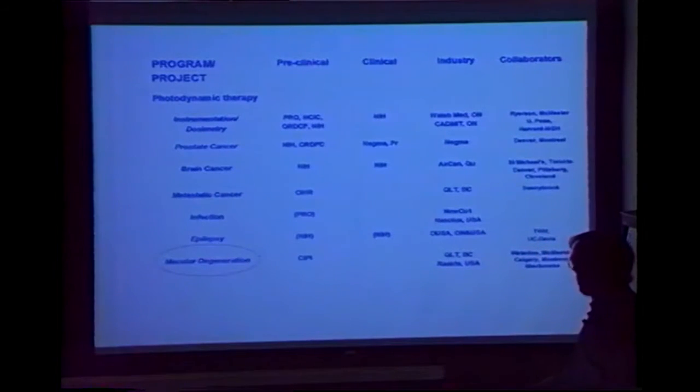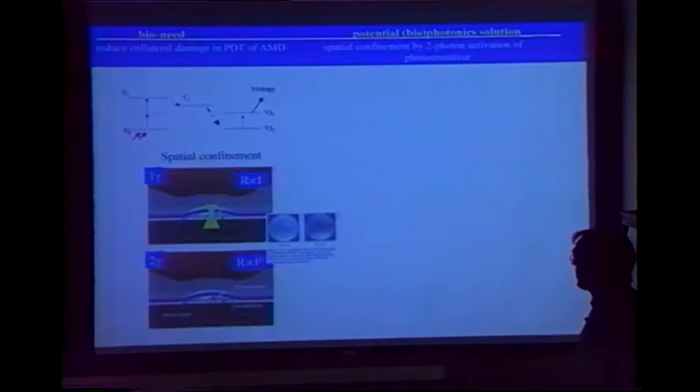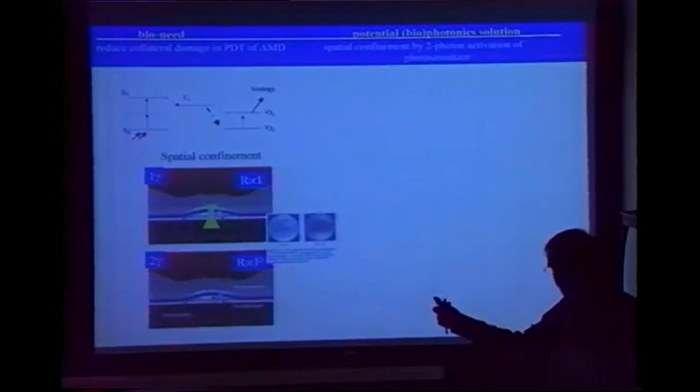Macular degeneration, talked about in the course as neovasculature in the eye. I just wanted to show one project in that we would like to reduce the collateral damage, the damage to the normal tissue, and so that's been done by 2-photon PDT. So the idea is to do 2-photon PDT where the photochemistry is produced not by activation with visible light, but activation by a short pulse, 10-second pulse of infrared light. So in this case, the probability of absorption goes as the square of the intensity. If it's a 2-photon process, if it's 3 photons, it goes as a cube, etc.